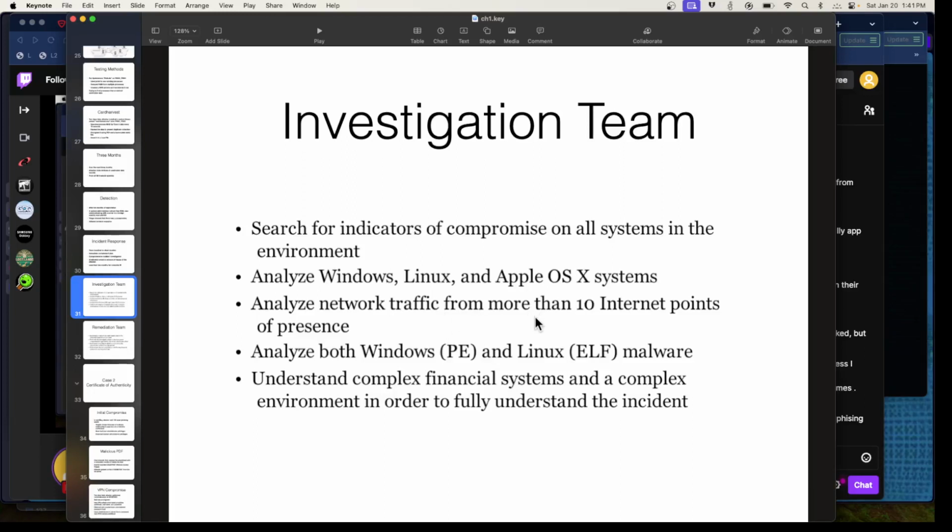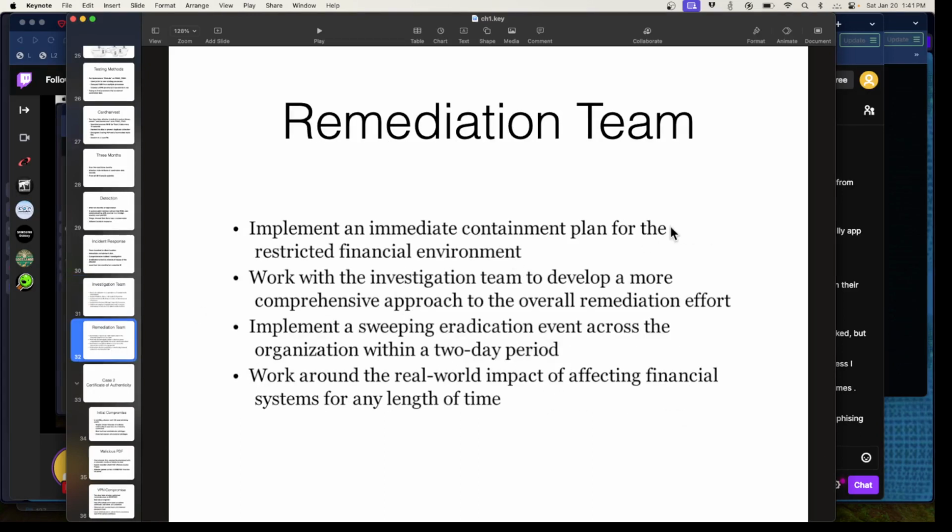They analyze the network traffic for more than 10 internet points of presence, analyze all the malware, understand the financial systems. It's quite a job. Then they made a containment plan, worked with the investigation team to make a more comprehensive approach to the overall remediation, and then they implemented a sweeping eradication event which took 2 days. After 2 months of preparation, they have the event where they say, okay, now reflash, re-image all these systems, change all these firewall rules, update this stuff, and suddenly, poof, the bad guys are kicked out.